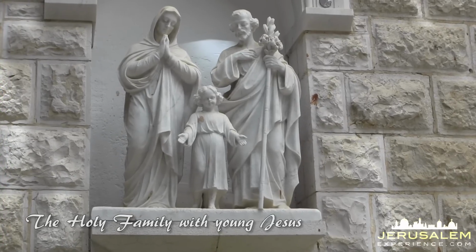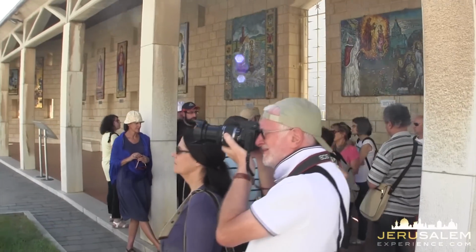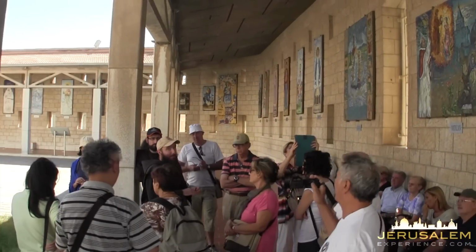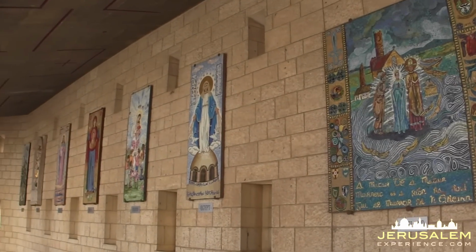Here outside the church are statues of the Holy Family. Before we leave the compound of the church, we can walk around and have a look at more mosaics representing some of the most important Maria devotions, as we saw at the upper church.